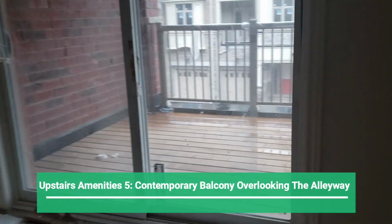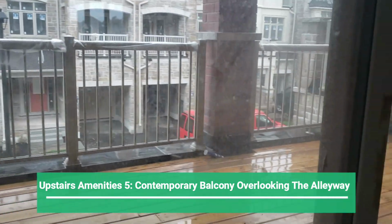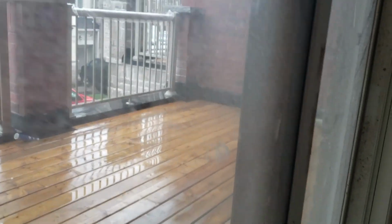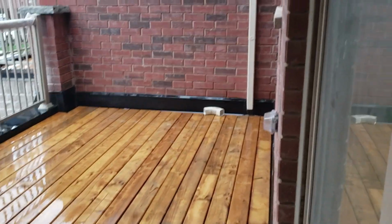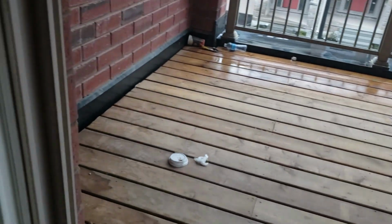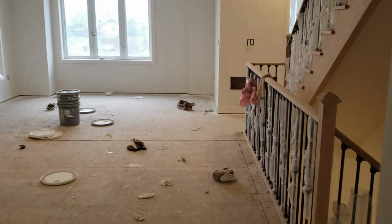Another coolest area that I would like to also show you is that this place also has a huge balcony. Let's see if we can get there. So it also has a very sizable balcony, and definitely you can set up your barbecue or whatever you want to set up here. And I think it's a very good feature, because it gives you an additional 200 square footage of space.